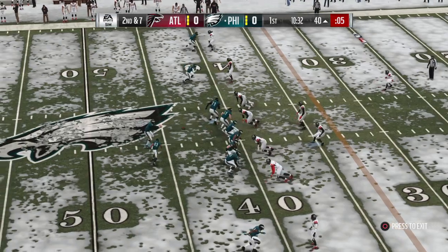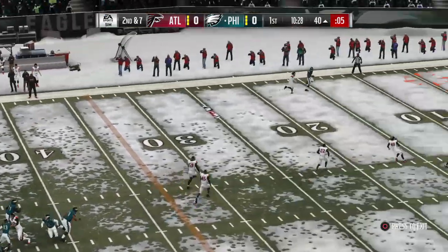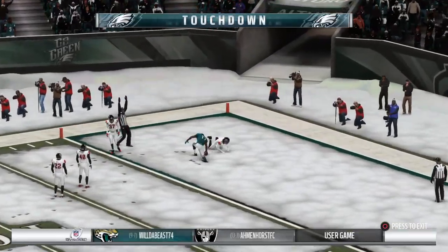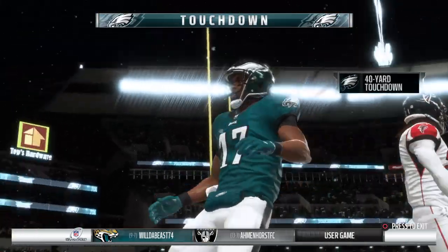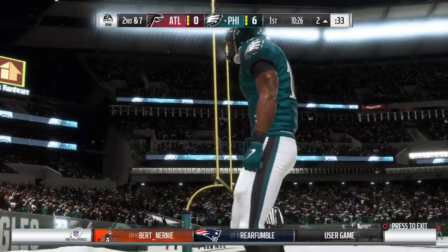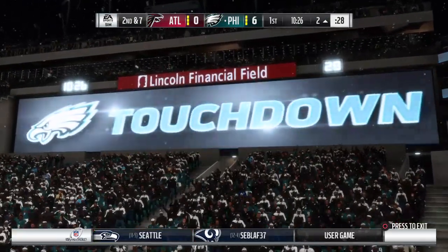Go. Waiting. Play action. Now Wentz, gonna look deep for Jeffrey. This is caught, and he is into the end zone. Touchdown, Philadelphia. Alshon Jeffrey, 40 yards. And the Eagles have taken the early lead.